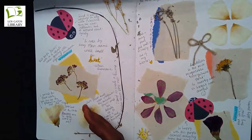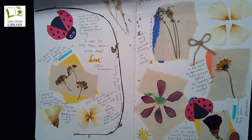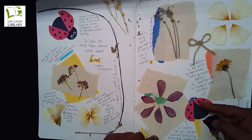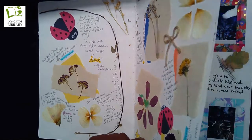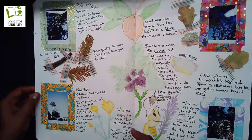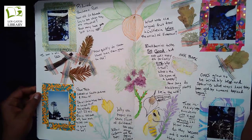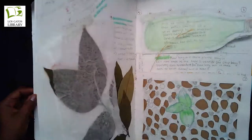Some more lovely goodies right here. Look at that. Look at her beautiful white petals. And her little ladybugs are keeping watch over everything. Then Daniel went on an adventure. His feel really nice. He passed it off to Miss Amanda.